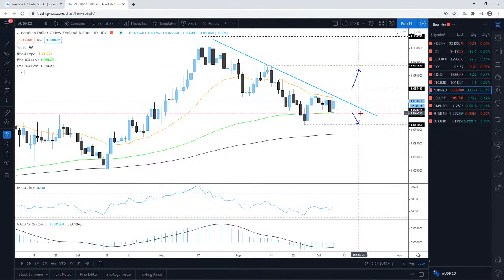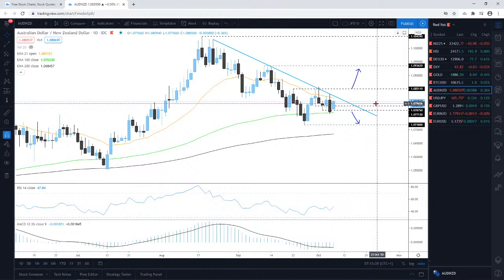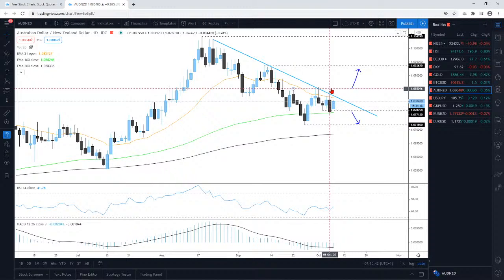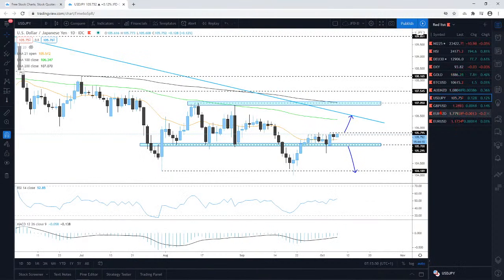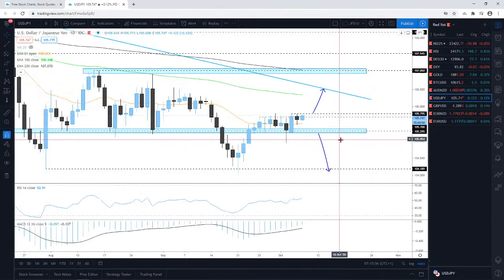So again, we are at a very tricky spot. Again, neutral stand, but it could be quite an interesting one later on. If this suddenly reverses back down and drops below this 100-day EMA, then yes, the next target is the 1.0718 zone.